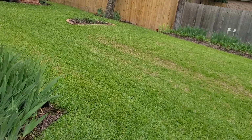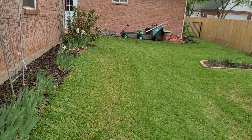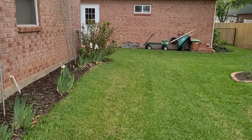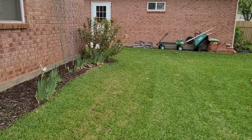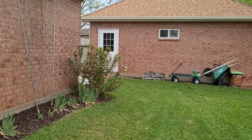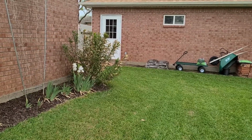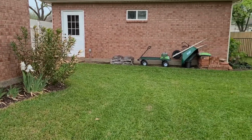Around here we have an iris bed. We have a lot of iris beds. Interestingly, the white ones are the ones that are coming up first. Down there at the end is an oleander plant, a vine bush that got a little bit of frost damage on it from the winter.